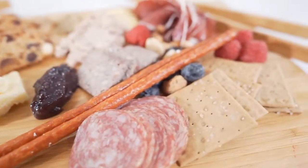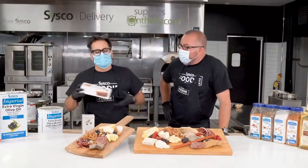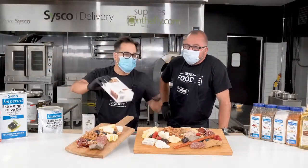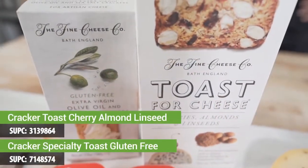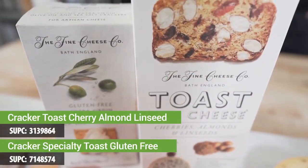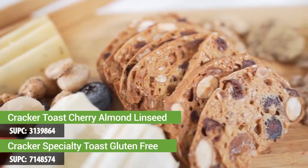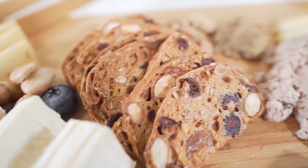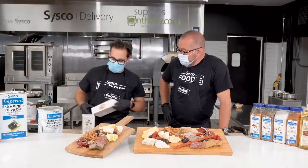Right. Exactly. So then you added these. Talk about these. These are one of my favorite European import items. An element that's forgotten about a lot is the crisp that you're using. It's the carrier for all your meat and cheese. Here is a toast. It's got dried cherries, almonds, and linseed, interestingly, in it. Wow. Out of England. It's crispy, it's flavorful, but not so flavorful that it's going to overpower your cheese.